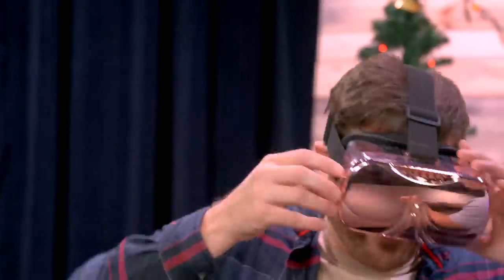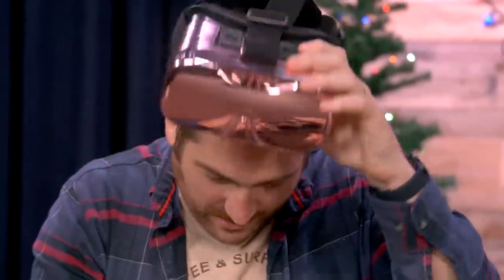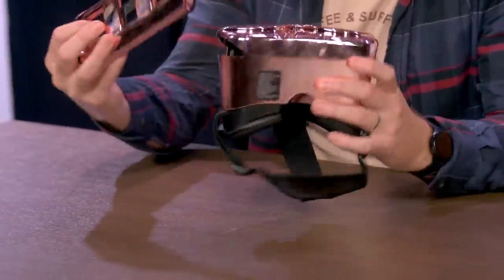Okay, how's that? They're bigger. All right, tested it out pretty well. It's a pretty solid device. For $5, you could maybe do better, but good luck.